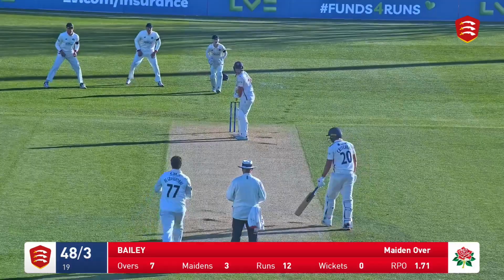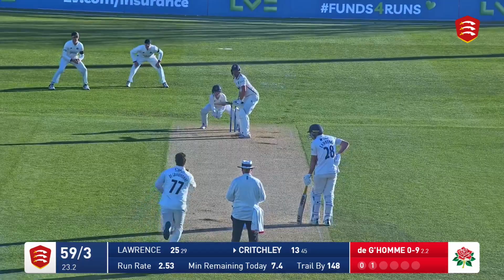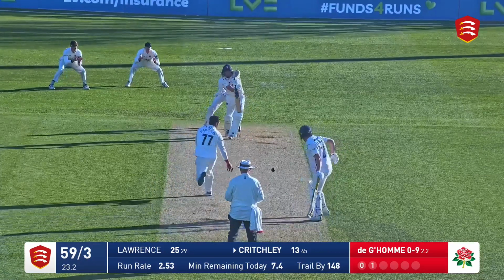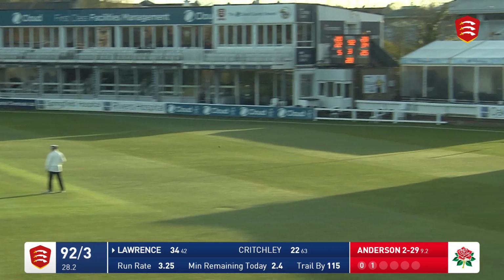De Grandhomme into the attack for Lancashire. Ball short and wide and carved away for four runs by Dan Lawrence. In bowls. And a handsome looking shot. And it's just evaded the man at mid-off and runs away a little bit down the hill. Anderson over the wicket and bowls. That's a gorgeous shot by Lawrence driving through extra cover for four runs.